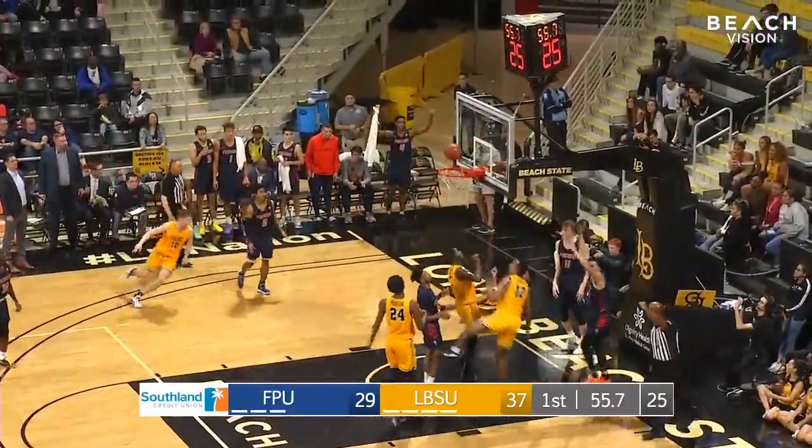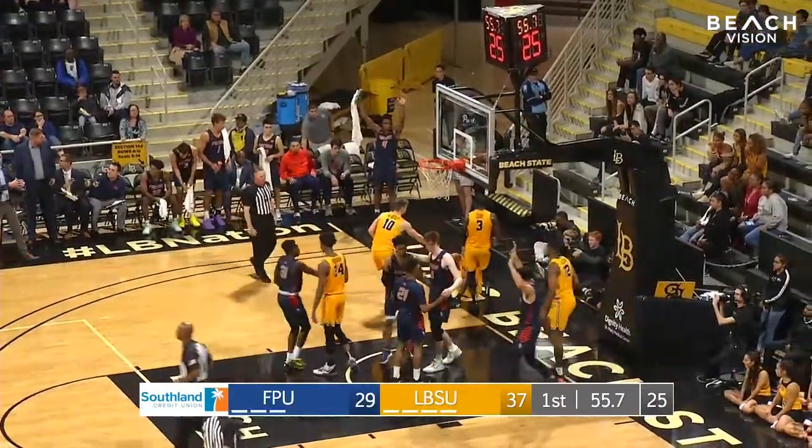Fresno Pacific passed up some good looks there, a couple extra passes that didn't need to be made. Now Carter all the way to the bucket, goes up, gets fouled, and he'll head to the free throw line to shoot two.